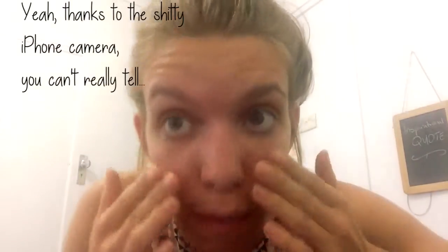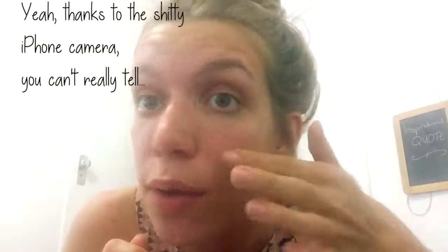I have been putting rosehip oil on at night and coconut oil on at night, but I'm telling you, nothing has worked. My skin is so red and breaking out and dull. I do not know how to fix this. My skin just looks consistently like, please help me, I'm so undernourished.